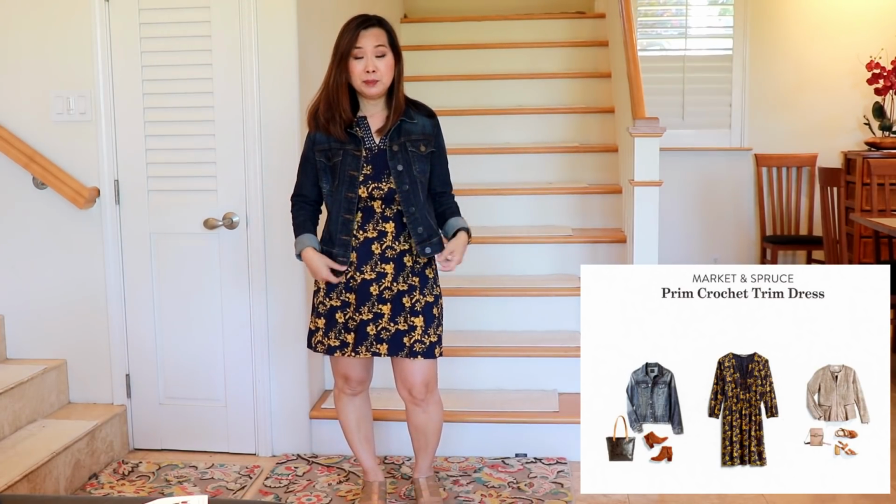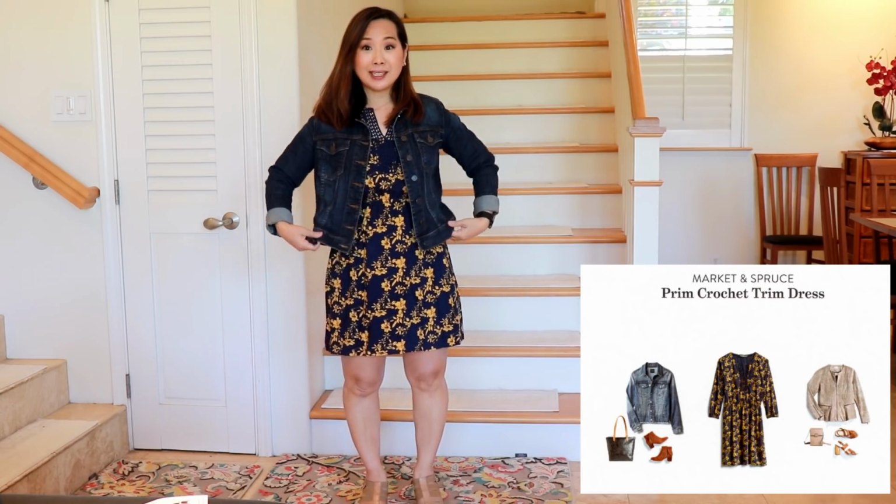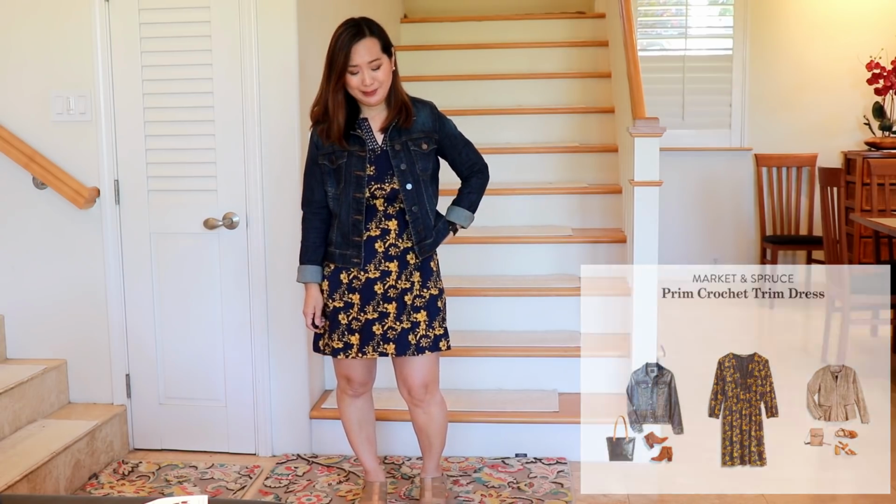Okay, and here is the dress styled according to the style card with a dark denim jacket. And yeah, I think that looks really nice, to be honest.